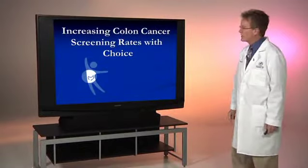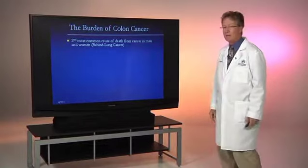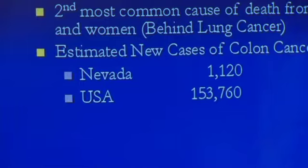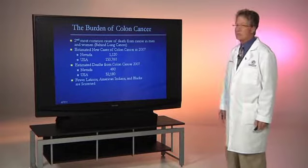So to begin with, a few words about the burden of colon cancer. Colon cancer is the second most common cause of death from cancer in men and women, behind lung cancer. In 2007, there were over 1,000 cases of colon cancer in Nevada and over 150,000 new cases across the United States. Almost 500 people in Nevada died from colon cancer, and over 50,000 died across the country. Fewer Latinos, American Indians, and blacks are screened, and there's a higher death rate among African Americans in colon cancer.